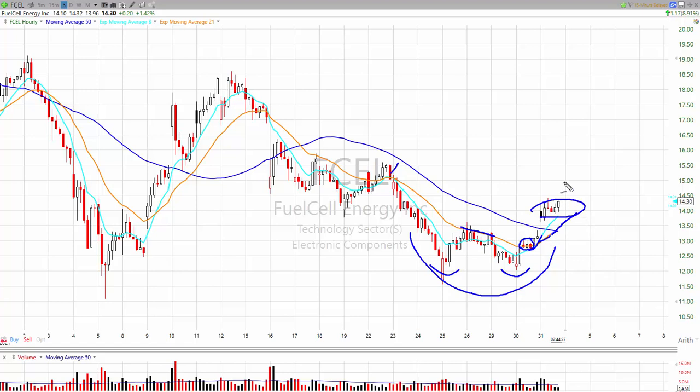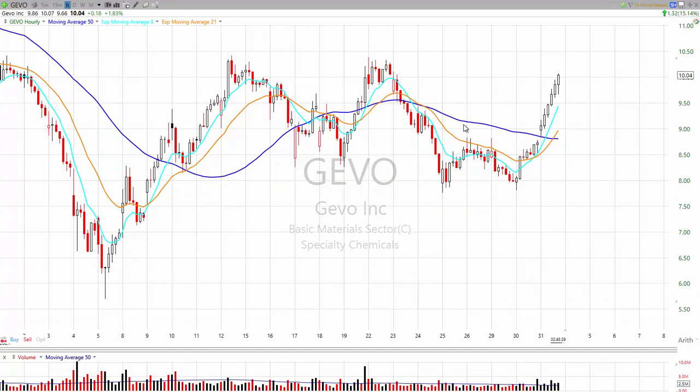But the market continues to act well. I can definitely see a move up to well over 15, maybe up towards that gap. Again, like NEO, I'm not looking for a resumption of the uptrend. I'm mostly just looking for a bounce within a range that has formed for most of this month. Next up is Gevo.